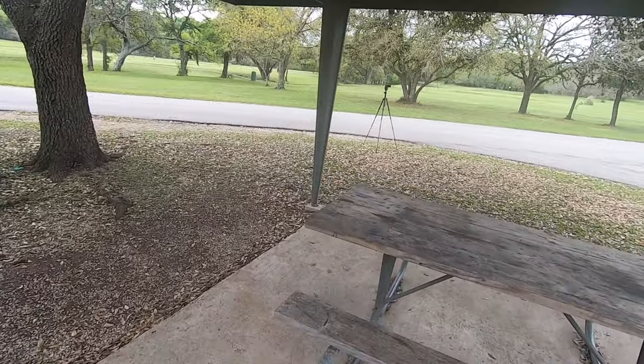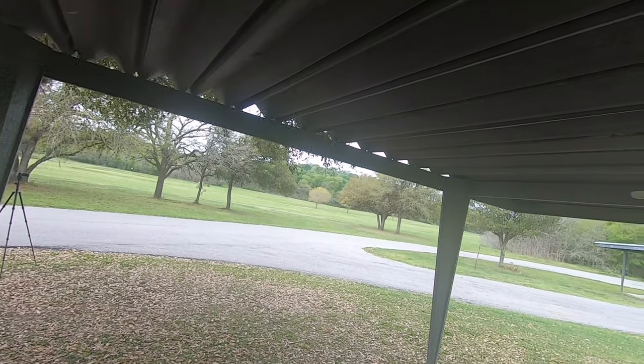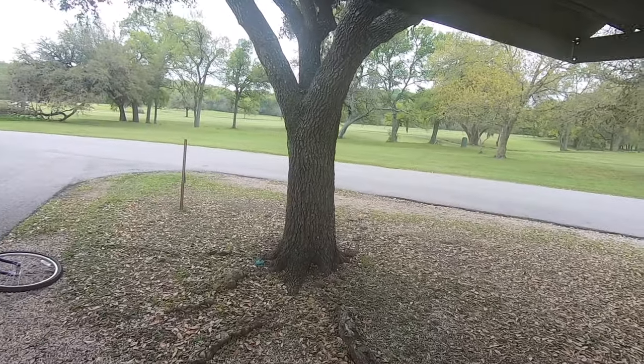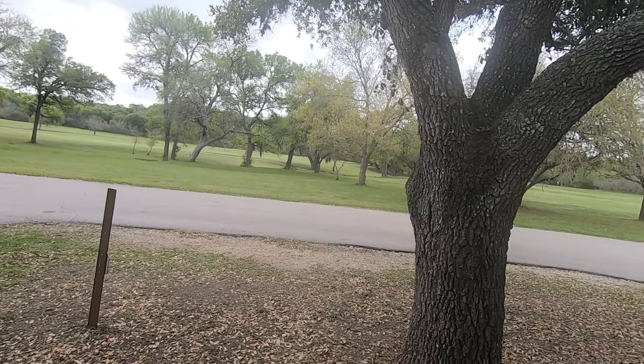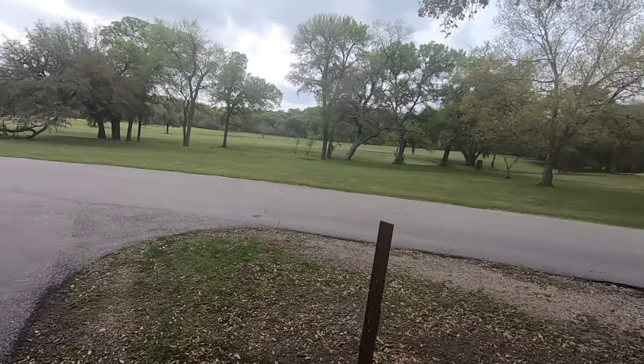Wooden picnic table on a concrete pad covered with galvanized awning, and a beautiful oak tree. So this would be a great site during the summer with shade from the tree. Since I don't have Little Red, and I really wish I had Little Red, that bike and I are not getting along.